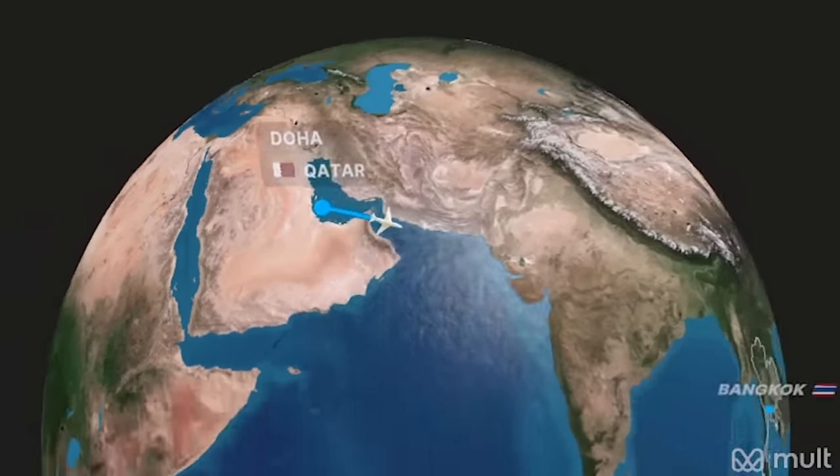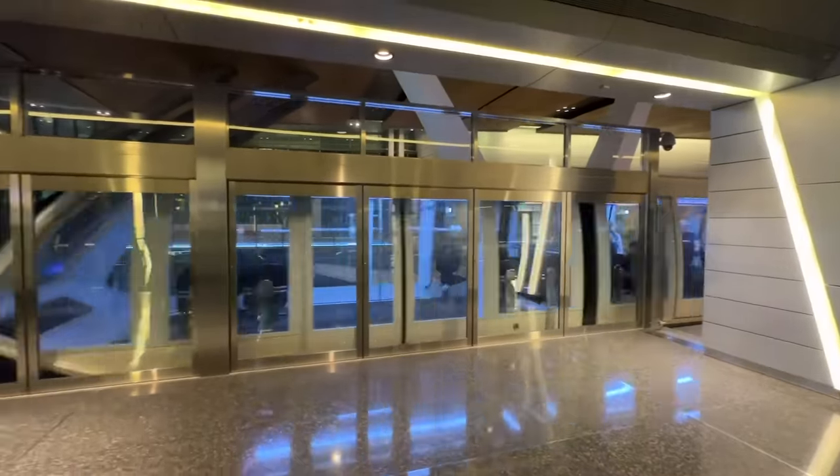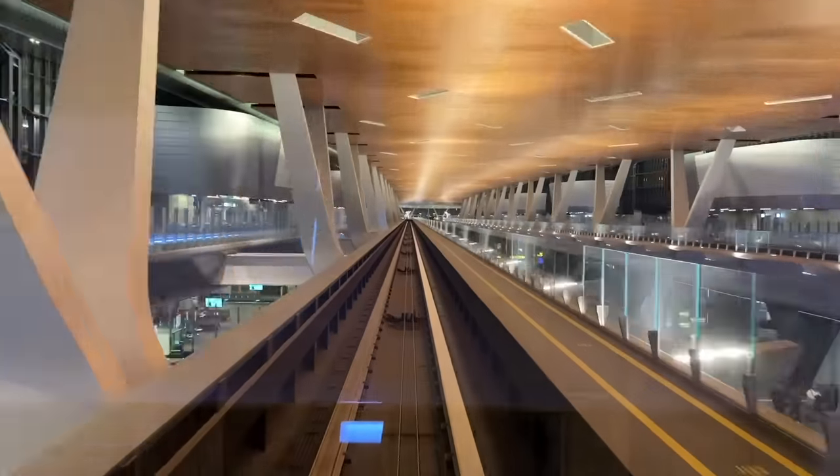So now I'm back at Hamad International Airport and ready for tonight's A380 flight to Bangkok. This is pretty cool, riding a monorail inside a building from one end to the other end of the terminal.